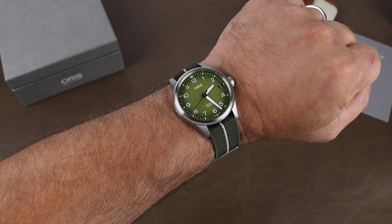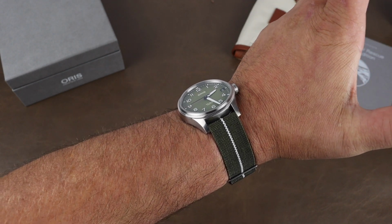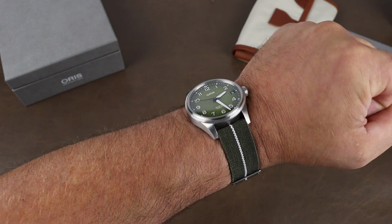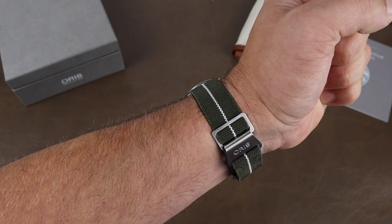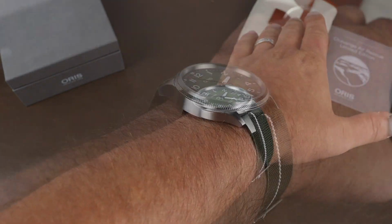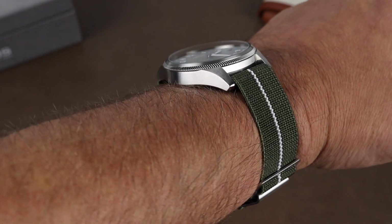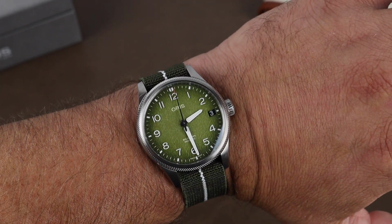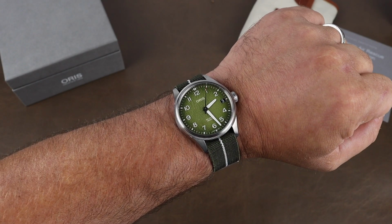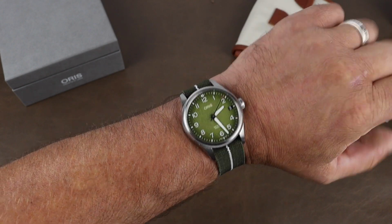And here it is on my 7.25 inch wrist. And guys, even if this watch isn't for you, if you haven't, you've got to try one of these straps. These Erica's Originals are way comfy and they're quite thin too, so they keep the watch at a fairly low profile on wrist. So overall, I think the watch itself is very nice and this dial is beautiful. Oris seems to be really upping their game in the dial department lately.